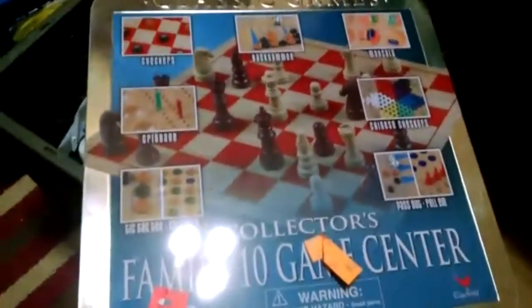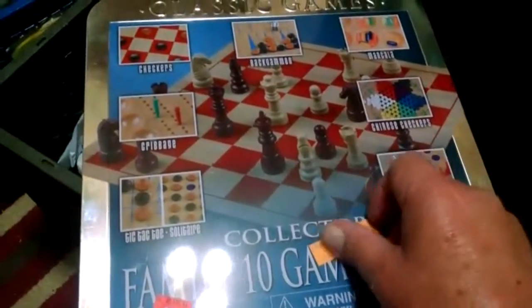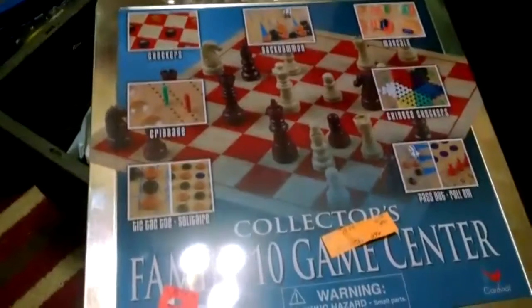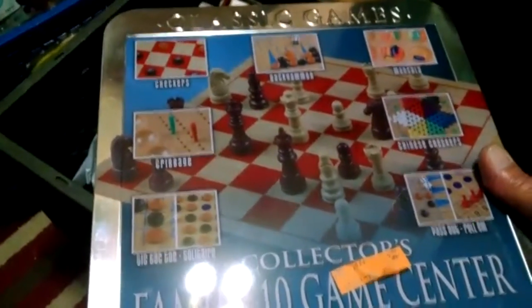Next thing I have is a 10 pack family game set, sorry about the lights reflecting. Family game set, all in a nice tin box. It looks like everything's complete. I've checked it out. I paid $5 for this because it was in a tin box and I thought it might be worth a little bit more, but it looks like it'll go out for maybe 20 bucks, so not a big money maker on that one.